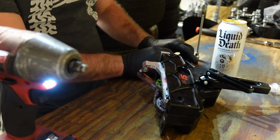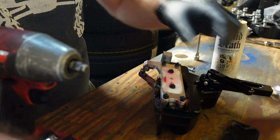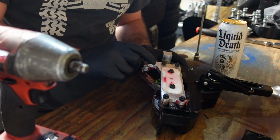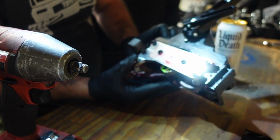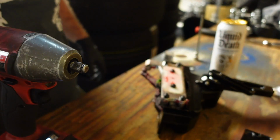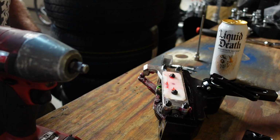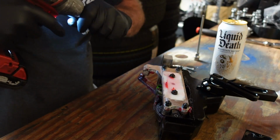It's kind of stuck in there. Alright, this should just come off. Alright, set that aside. Now we have to take this piece off here. Let's see, it looks like maybe 10 or 11mm bolts. Alright, I said bolts, but they're nuts, so my mistake.